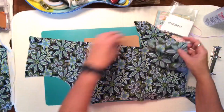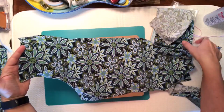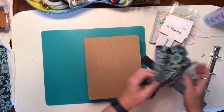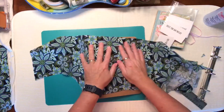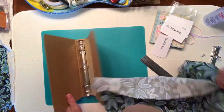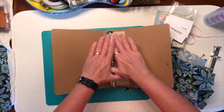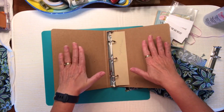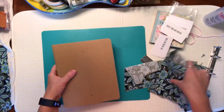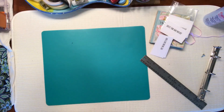So this was the back. I've already cut something out of this one, but this was the back piece. And I am going to be using this to cover the outside of this binder, and I'm going to turn the edges in, and then when I unscrew the binder on the inside, I will put some paper or fabric on the inside and then put this back in and then start filling the insides. So that's what I'm going to be working on for this challenge, is this binder.